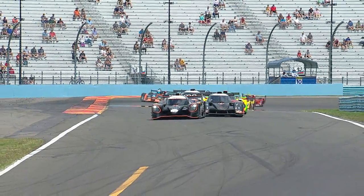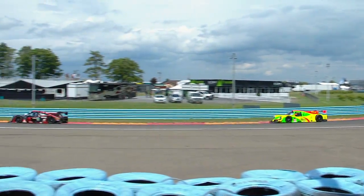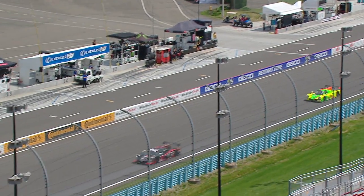Safety car lights are out. It heads to the pit lane. The IMSA Prototype Challenge presented by Mazda here at Watkins Glen International about to go back to green. Thanks to our corner workers, the recovery team, and of course track services for getting us ready to go. Jeremy Shaw and Shea Adam have the action.